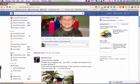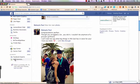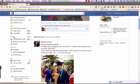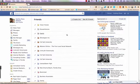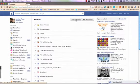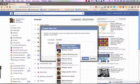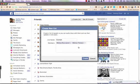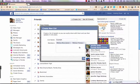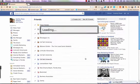Now if you haven't used this in a little while, you might have to click the more button, and then it will show up underneath of your more. But for right now, I've been using it. And if you click on more, this shows the lists that I already have. Okay. So in order to create a list, you will click on this, and then we're just going to call it example. And you can simply start typing your friends' names, everybody who you want to be part of this list. Okay? And so I've added a few people on here, and I'm going to say create.